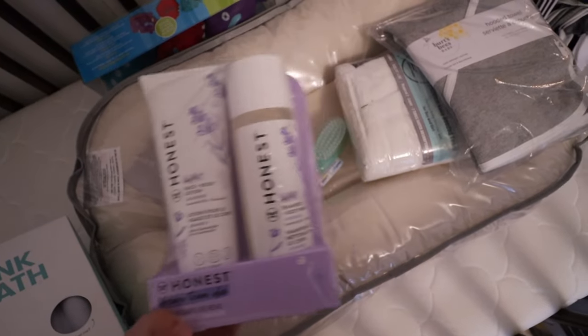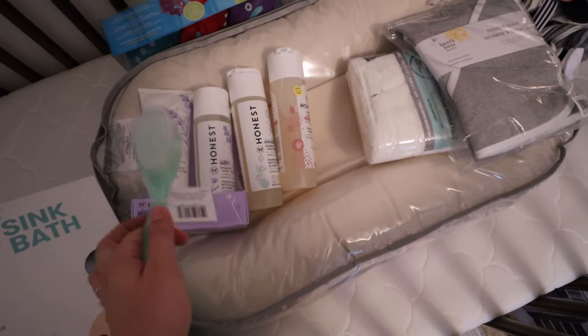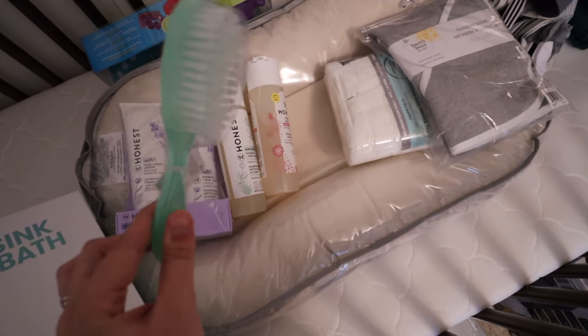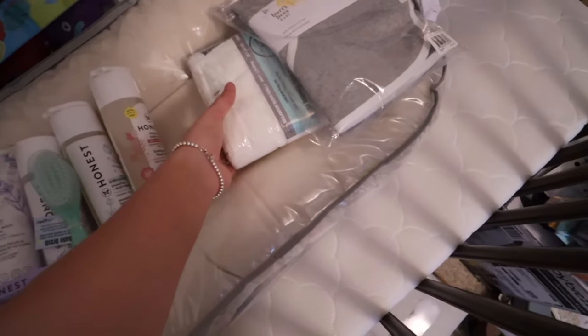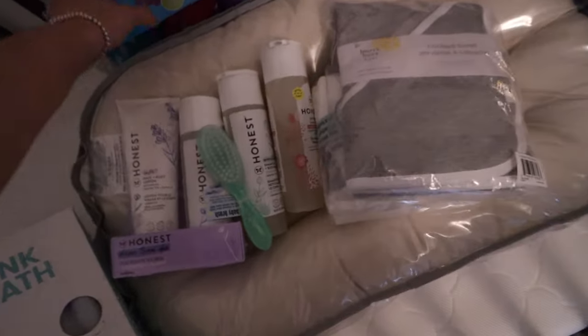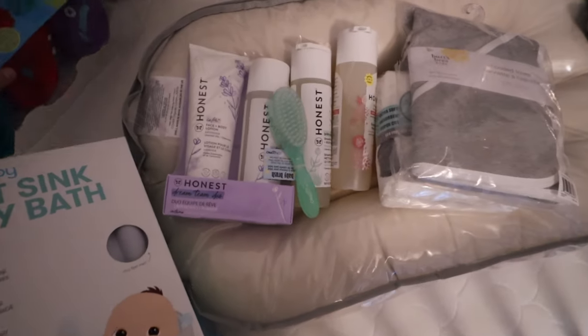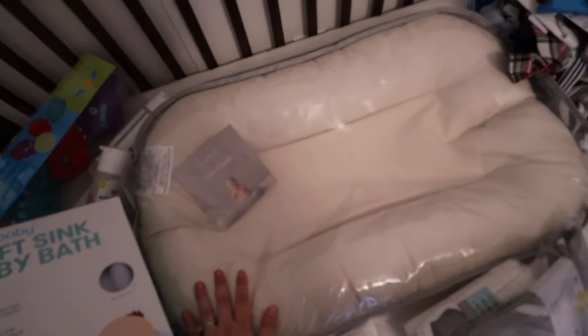This one has lotion. This little brush that I put in this section because I got two brushes, and this one I feel like will be just good for the bath time. Hopefully he's got some hair on his head. More hooded towels, and some bath toys. And then under this, we got the Snuggle Me, which I'm so excited about.